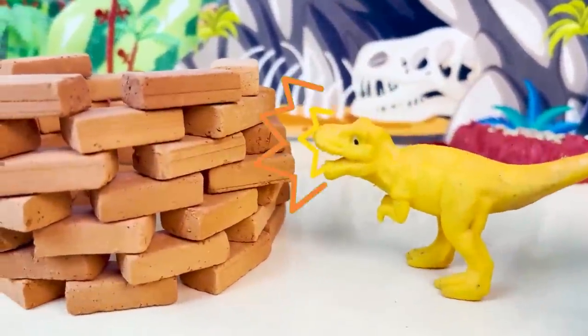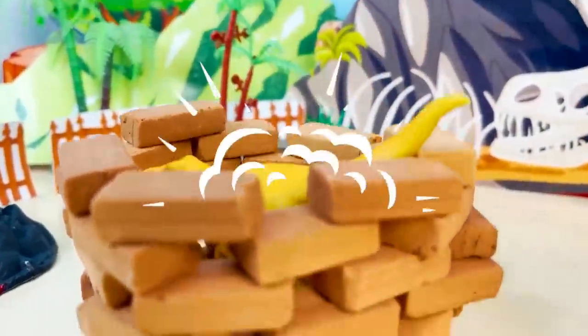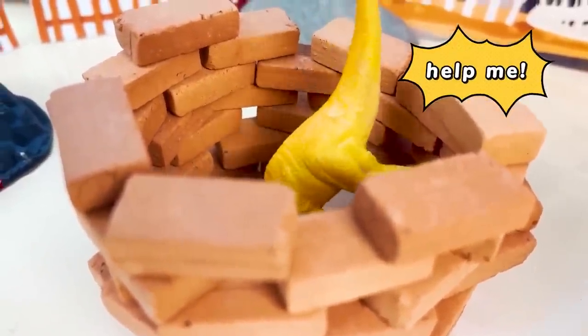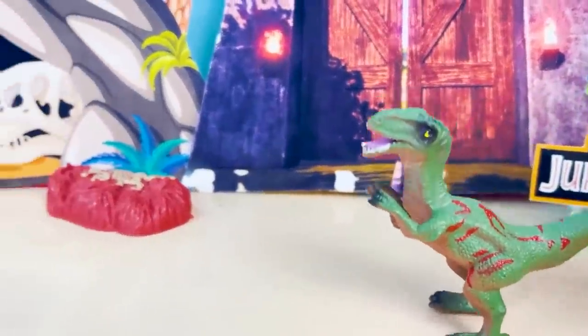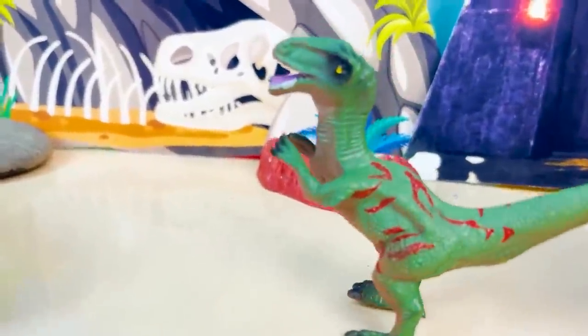Oh look! Here is a yellow dinosaur coming. I wonder what he's going to do here. Help me! I will hide here for sure. This looks like a good spot. Oh my god! Where are you sneaky dinosaurs hiding? Come out!